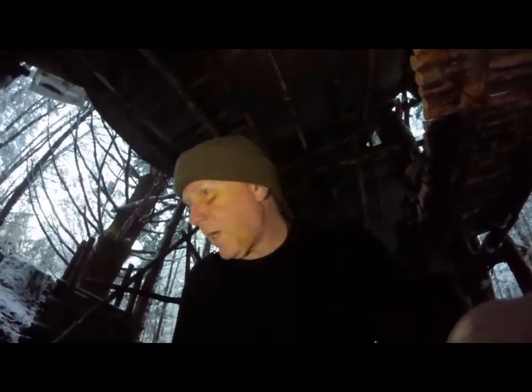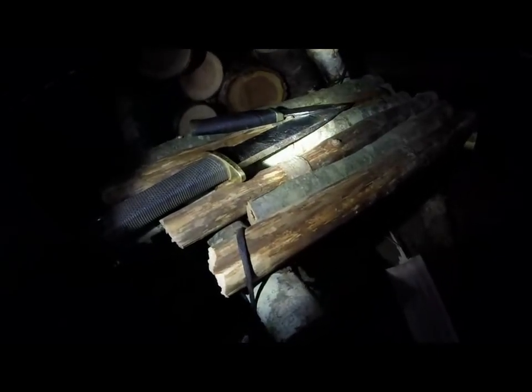I use, where is it now? Here it is. I use these kind of knives for batoning. I do not use these kind of knives for batoning. This knife is a quarter inch thick and it's full tang. There's no way you're going to break this. It's C1 steel. You can baton with this without any fear of any damage.